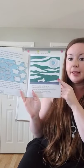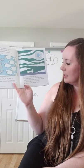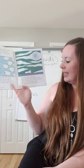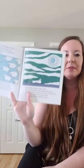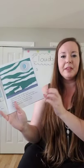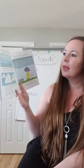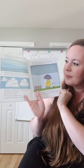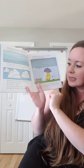Cirrostratus clouds are high up, too. They cover the sky in thin, milky white sheets. When you look at the sun and moon through them, you can see a halo. Cirrostratus clouds are sometimes called bedsheet clouds. Look at the little halo it's making around the moon. They're thin enough to make a really cool reflection. Then we have altostratus and altocumulus clouds. They look like sheets of gray or blue. And these are altocumulus clouds.